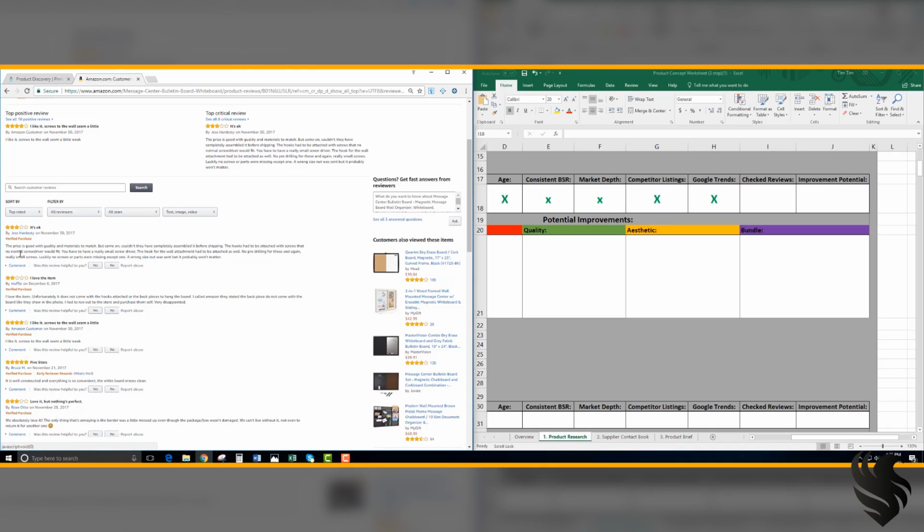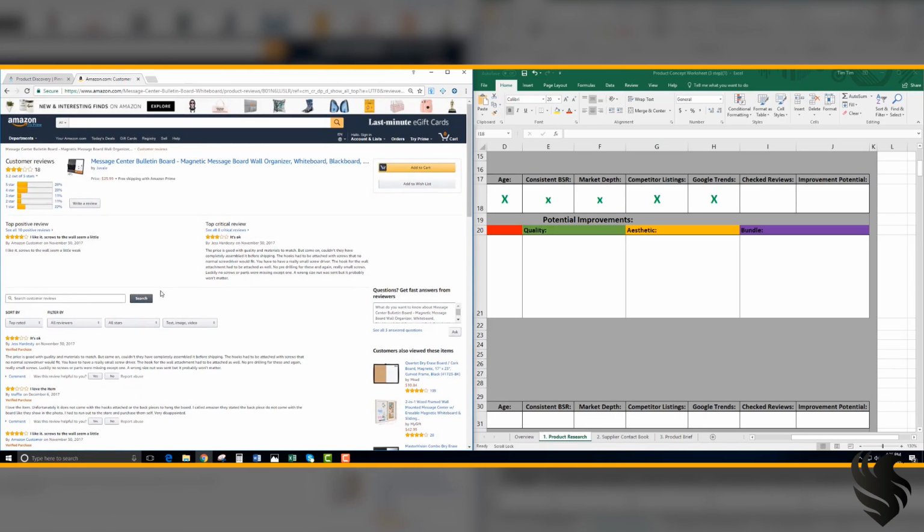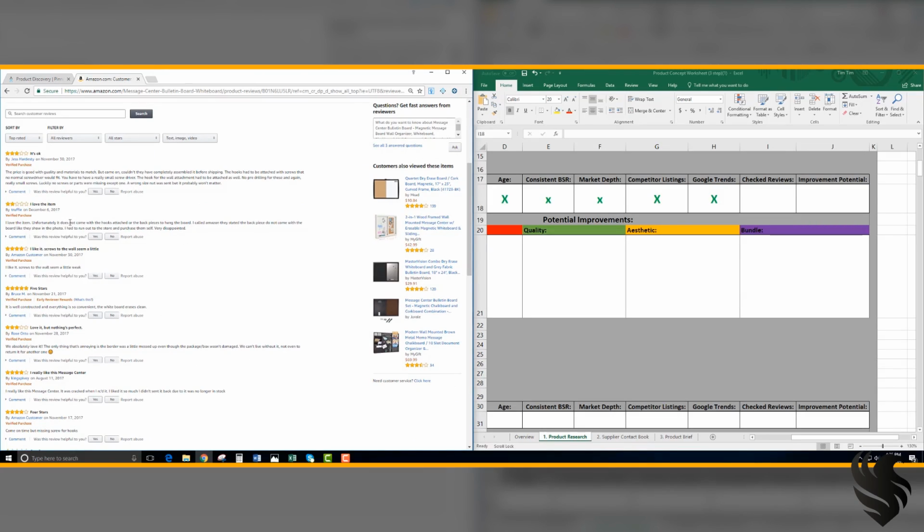So 3 stars. Let's see a person. The price is good. Quality materials to match, but come on, couldn't they have completely assembled it before shipping? The hooks had to be attached with screws that no normal screwdriver would fit. You have to have a really small screwdriver. The hook for the wall attachment had to be attached as well. No pre-drilling for these again. Really small screws. Luckily, no screws or parts were missing except one, a wrong size nut. But it probably won't matter. I love the item. Unfortunately, it does not come with the hooks attached or the back pieces to hang on the wall.